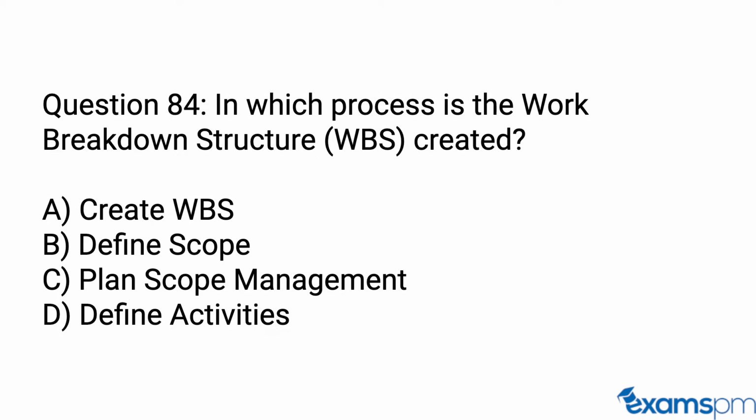Question 84. In which process is the work breakdown structure (WBS) created? A. Create WBS. B. Define scope. C. Plan scope management. D. Define activities.